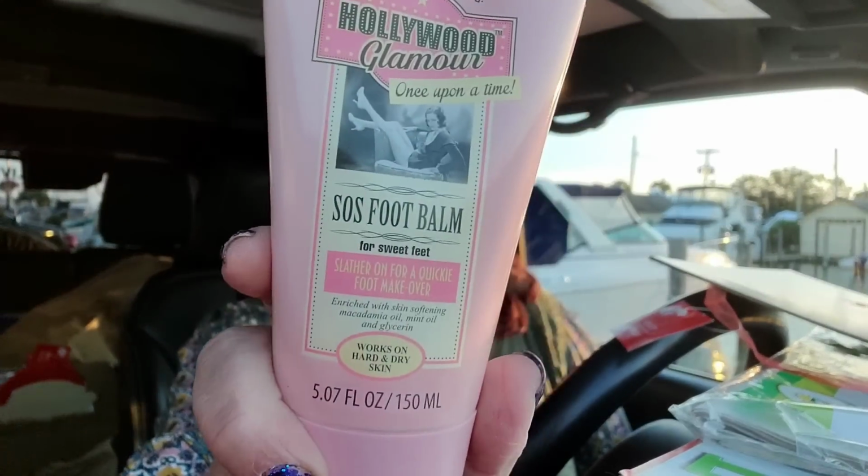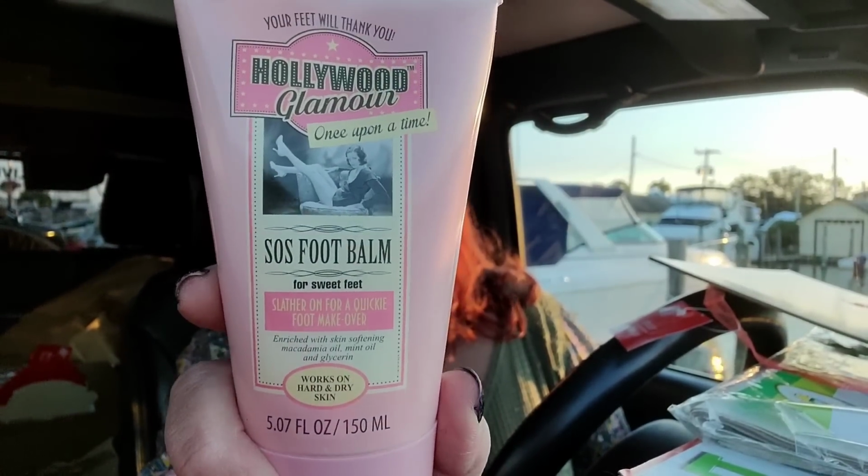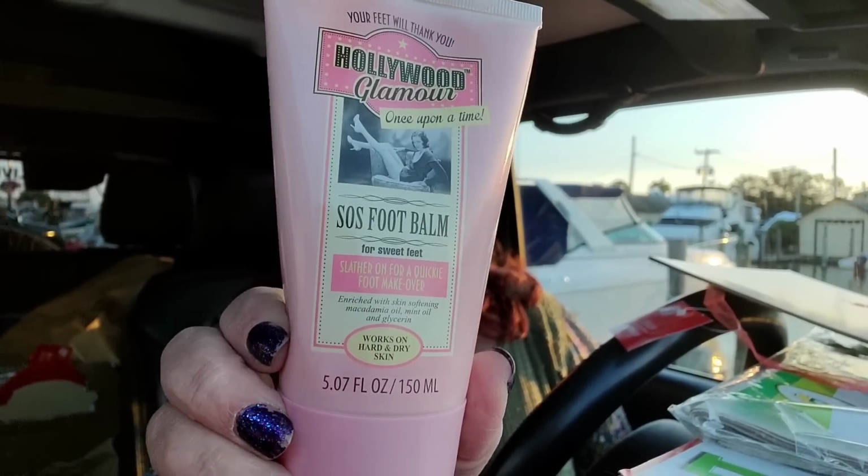And this is my favorite product from this whole collection. It says, your feet will thank you, Hollywood glamour. Once upon a time, SOS foot balm for sweet feet. Slather on for a quickie foot makeover. And I think it's hilarious that they say slather, because I use that word too. I always say that I slather on the foot salve every night, and I love to do that.